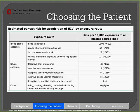And I think the other interesting one is if you look at insertive penile oral intercourse, 0 to 4, or insertive penile vaginal intercourse, 1 in 2,500. That's a tremendous difference. We're talking about a 20-fold difference between these kinds of sexual activities. Not that all these kinds of patients aren't going to need potential protections, but there are definitely higher yield targets.